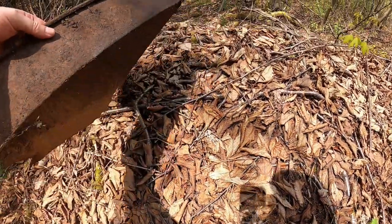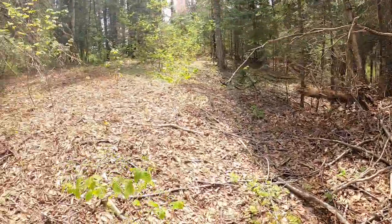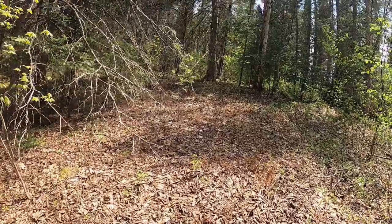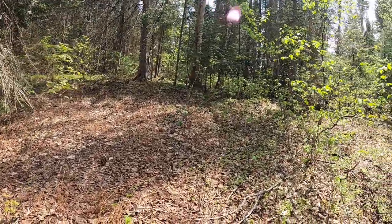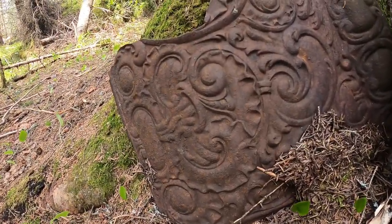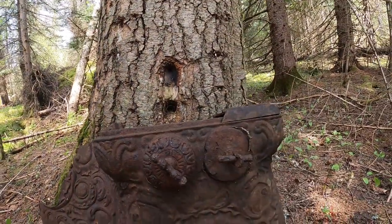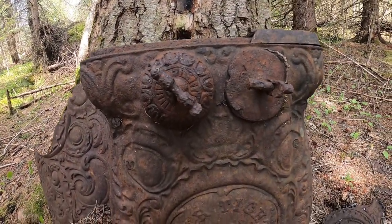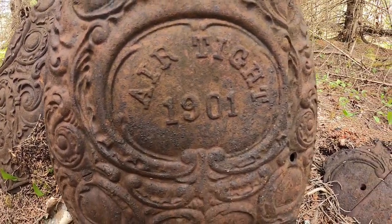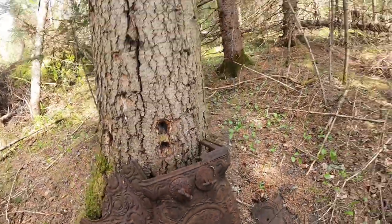Another big chunk of metal. Quite a few things to see in here. Once it's all grown in, I don't think you'd see near as much. Looks like this is the rest of that stove. Pretty cool.